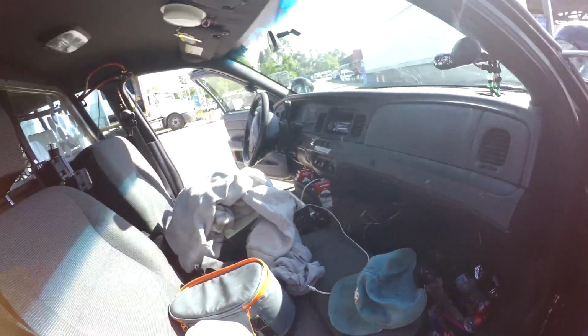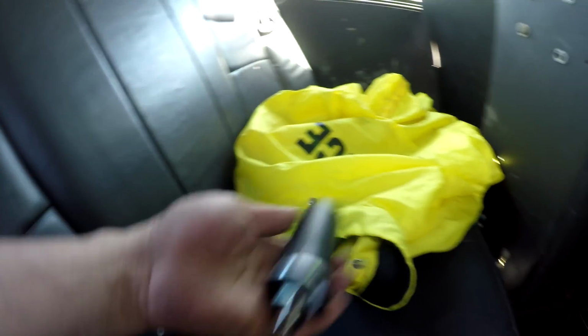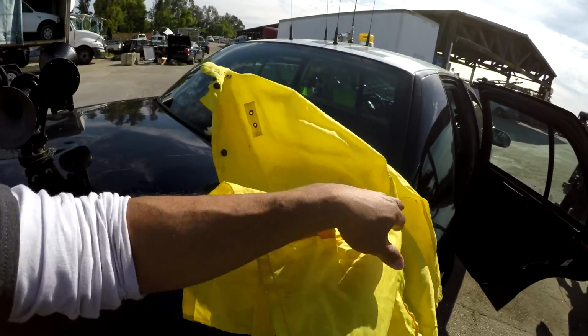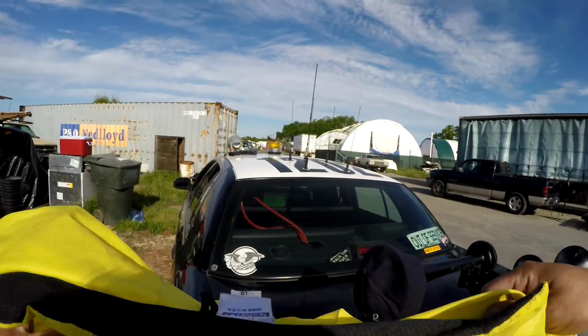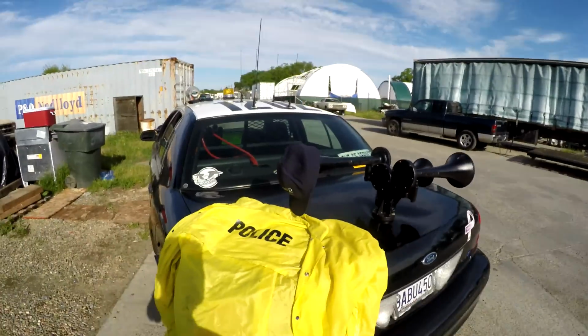Okay. All right, let's check out the back. This is a cool antenna. This is a police jacket. Pretty cool. Rain jacket. All right, guys, so this guy let me have this, which is pretty cool. I think it's a little dirty, but it's all good. It's a nice real police thing.